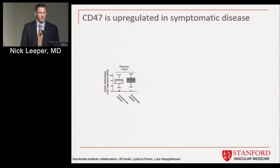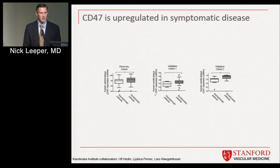I think also pretty interesting is that we found it wasn't simply a marker of disease versus no disease, but also a marker of symptomatology. Amongst those carotid patients who had their plaques taken out, about half were taken out for asymptomatic disease. You know, a doctor had heard a bruit and decided to operate. And the other half were taken out for symptomatic TIA or stroke. We found in three separate cohorts that patients with symptomatic cerebrovascular disease, like stroke, had higher levels than those who had asymptomatic disease. So to us, this suggests that CD47 is up as disease progresses and also may be a marker of plaque vulnerability.